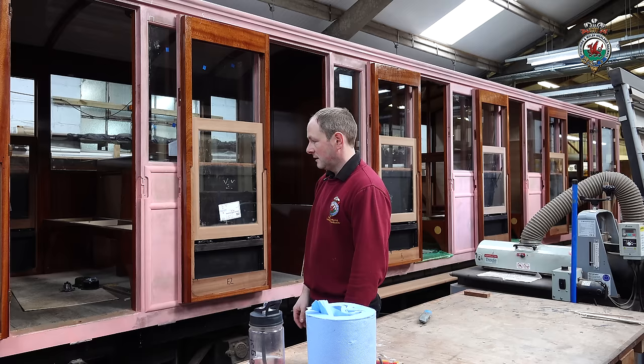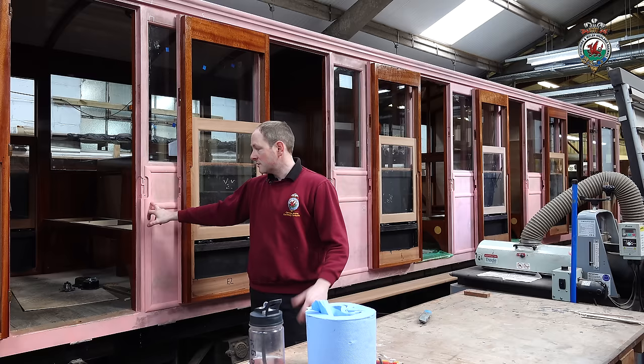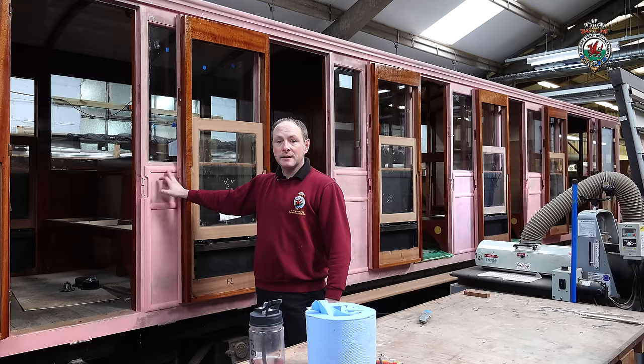Yeah, again, I'd very much like to thank the volunteers, because we've had a number of volunteers who've been working on the exterior of this. Chris and Tim and a few others who've put a lot of effort into filling and priming the exterior for us, which has been a massive help. So thank you.